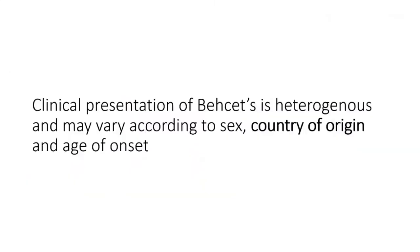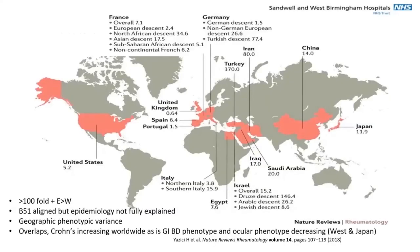So in summary, we've learned that the clinical presentation of Behcet's is heterogeneous and may vary according to sex, country of origin, and age of onset. So let's now look more closely at the epidemiology and see how this links to the genetics and origins of Behcet's disease. So on this slide, you'll now be familiar with a several 100-fold difference in the prevalence of Behcet's comparing Northern Europe with Turkey.